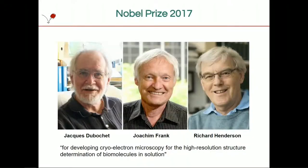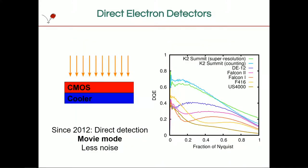In 2017, the technique essentially won the Nobel Prize. Jacques Dubochet, Joachim Frank, and Richard Henderson won the Nobel Prize in Chemistry for early developments in the technique. So the question is, what happened in those few years to go from basically no one thinking it's of any use at all to everybody wanting to do it? The answer was the invention of direct electron detectors.